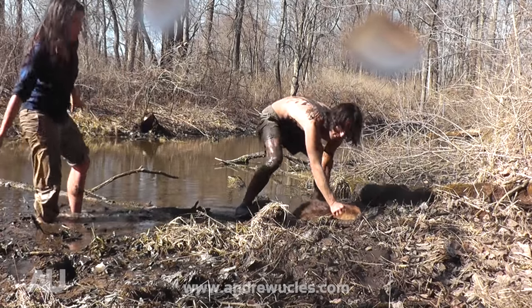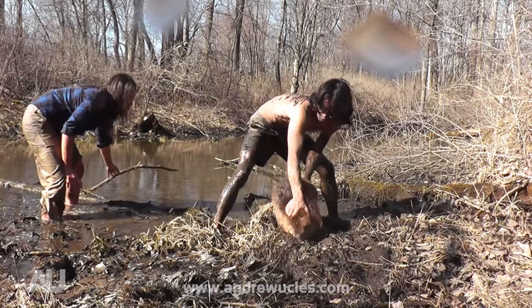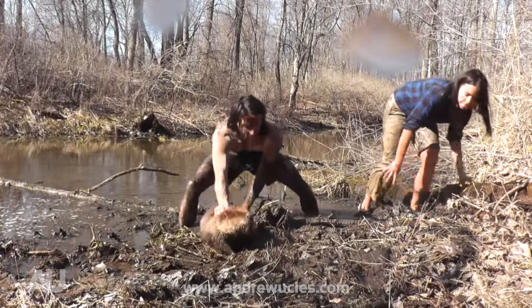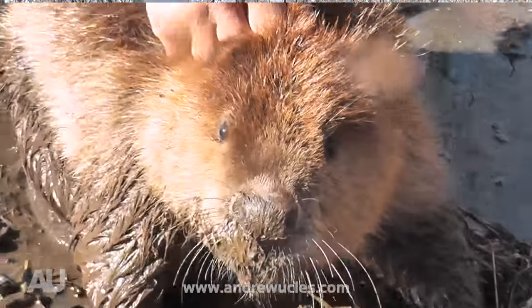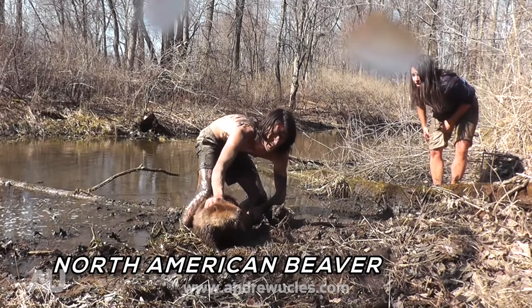Okay, I want to bring him up. Come on, get up! Just watch him because he's dangerous. Settle. Gotta be very careful. Watch it because he's gonna have a go at you. Okay, just trying to get out of the way. Now with beavers, they've got these big teeth. And if they give you a bite, they're probably not gonna let go.